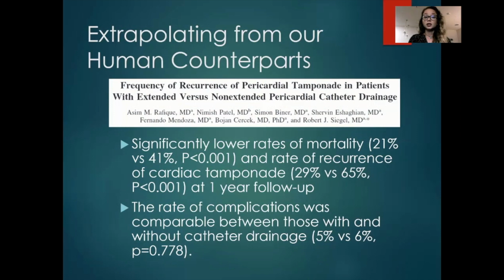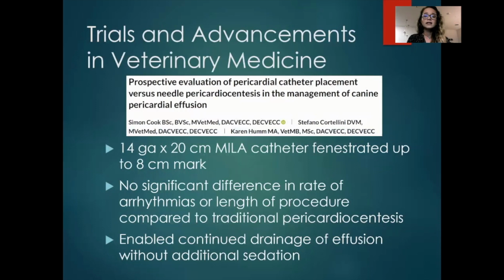Pericardial effusion in humans is currently handled by placing a pericardial catheter for extended drainage, reducing the signs and rates of recurrence of cardiac tamponade, and actually we see a significantly lower rate of mortality associated with this. Rates of complications between those with pericardial catheters and those without were very minimal. This has been performed in our veterinary species as well.